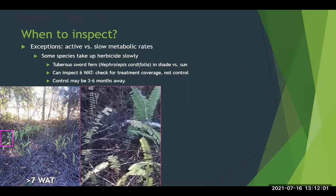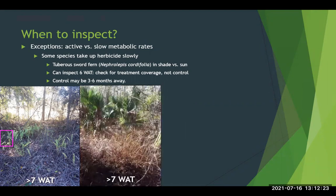And that's your first sign that tuberous sword fern has taken up the herbicide and is on its way to control. This was actually an instance where we were not sure whether things were controlled or not, and more time needed to pass to confirm that patch had died back. And we actually inspected the same project the next year and confirmed that it had died back. So for tuberous sword fern, it may take up to 6 months, 3 to 6 months, before things look dead the way you would like them to look if you're treating this plant.